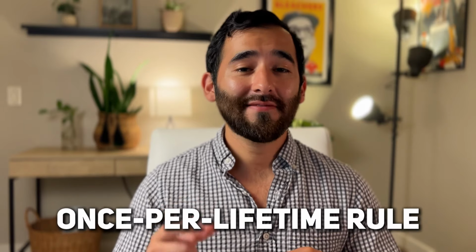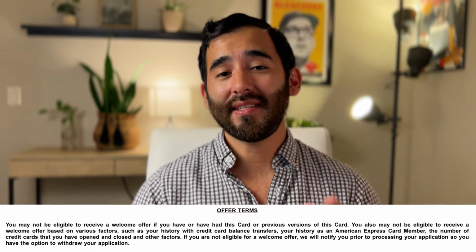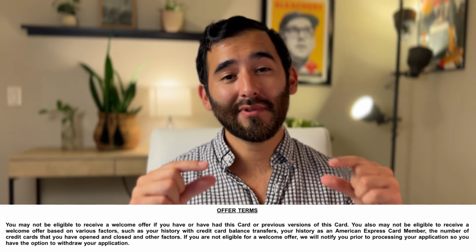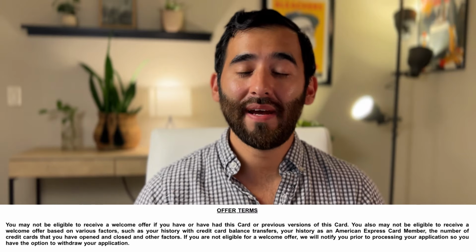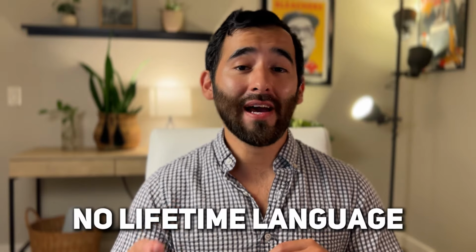And if you didn't know, American Express has a once in a lifetime rule to where essentially if you get a sign-up bonus for a card, you will be ineligible for a sign-up bonus on that card in the future. And this is supposed to be true for an entire lifetime. However, there are these different offers that you'll see either online or via mail, to where if you look in the terms and conditions, it does not have the text within the terms that says you can only receive the sign-up bonus if you haven't received this card in the past. And so whenever you see that kind of offer, it's called an offer with no lifetime language.